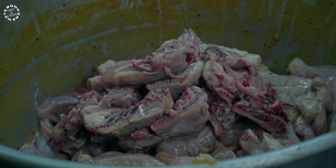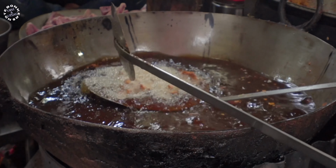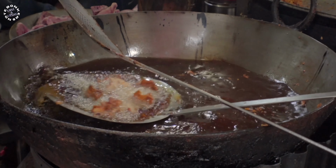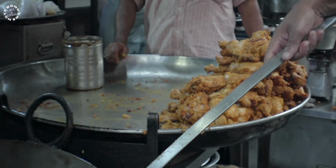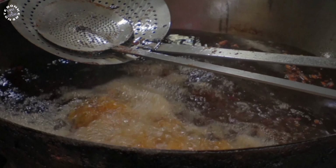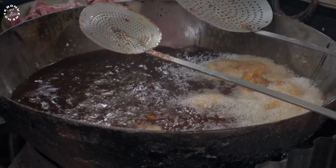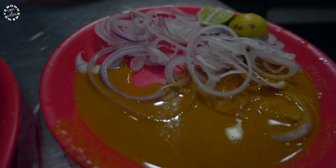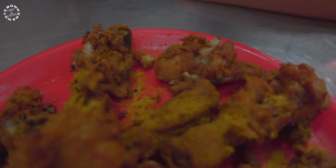Freshly cut chicken are being marinated here with lots of lemon and salt, and then they are dipped in a batter mixed with some special masalas and deep fried till they turn golden brown, and they are kept aside until a customer orders it. Before serving, they take this fried chicken, cut it into pieces, again deep fry it till the outer turns more crispy and the chicken inside is so juicy. And finally, that extra special masala is sprinkled again on top of it to add more flavor, and they serve it with some special sauce and onion.